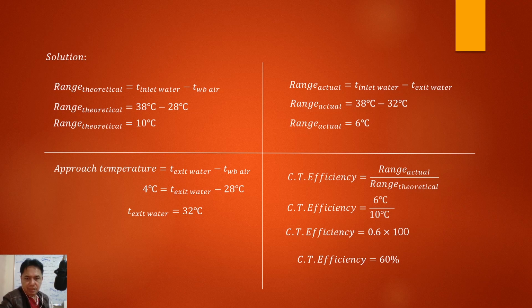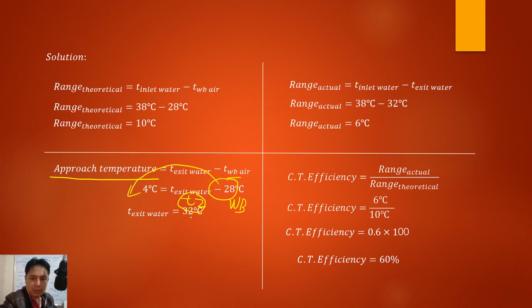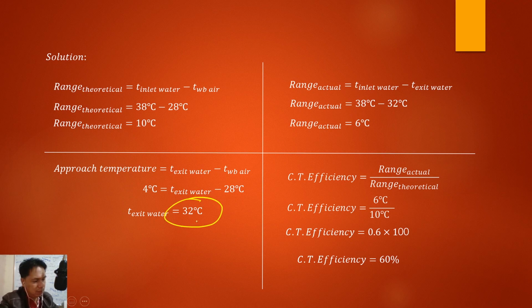Now, what I'm saying is this: the approach temperature is the exit water, which is T2, minus the wet bulb temperature. This is the wet bulb, this is T2. That's going to be the approach. So if you want to get the exit water leaving the cooling tower, 4 plus 28, you just have to transfer this to another part of the equation. So it's going to be 32 degrees centigrade. So 32 is the T2.